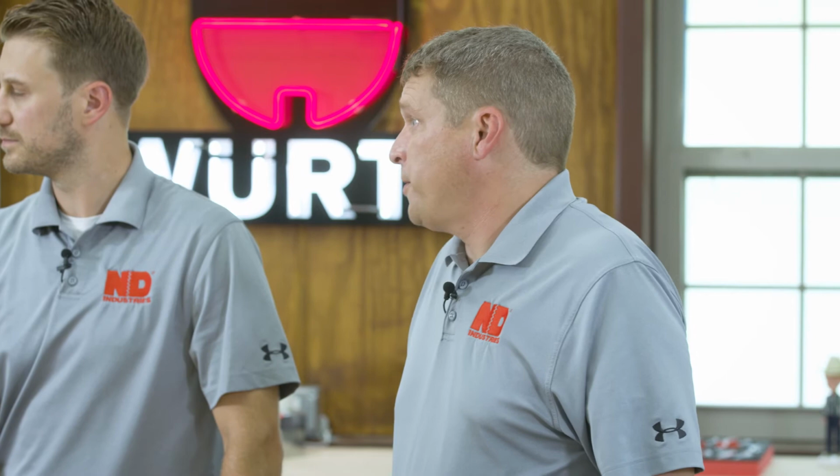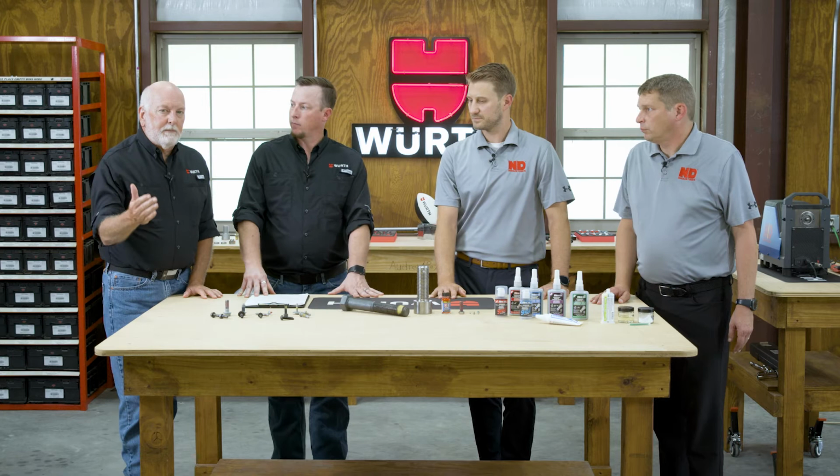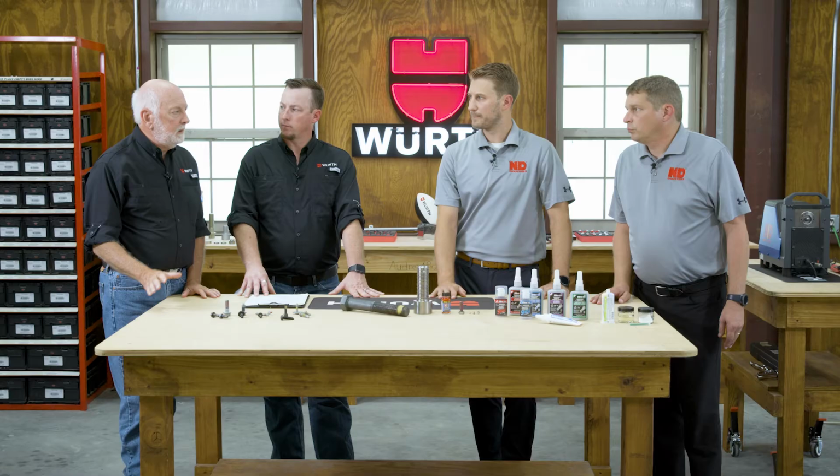All right, answer this question. You've mentioned it a couple of times now, and I frequently get asked, what's the difference between break loose torque and breakaway torque? Because we judge these based on the breakaway torque you need for your assembly. What's the difference between break loose and breakaway?